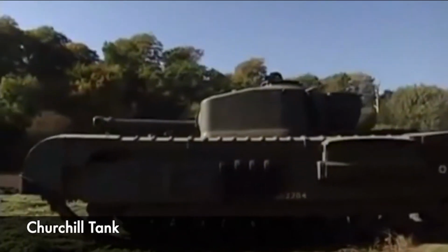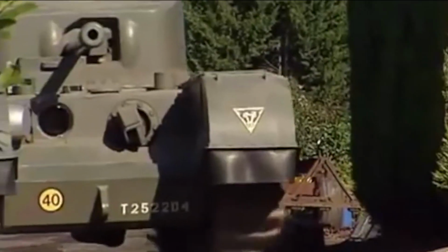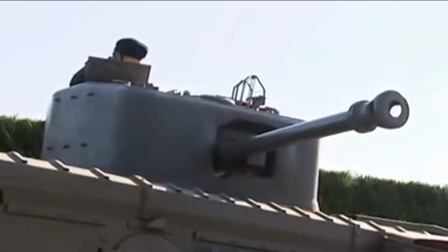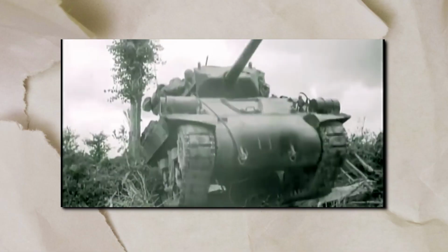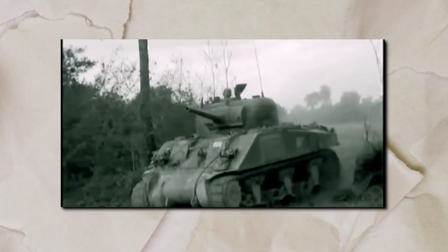This tank was like the tough guy on the block, known for its super strong armor. It could also get a bigger gun thanks to its large turret, like upgrading a slingshot to a cannon. People say it was one of the tanks that could take the most hits and keep on going. Pretty impressive, right?